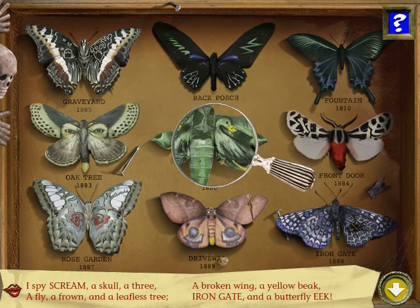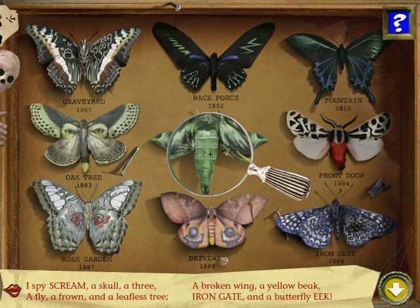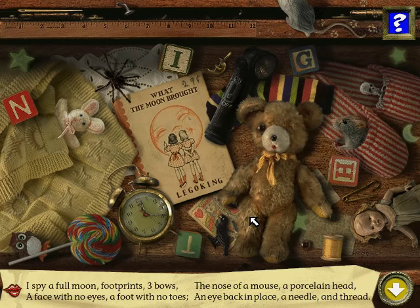The mystery drawer's locked. Where is the key? You'll find the answer in the message from me. I spy a full moon, footprints, three bows, a face with no eyes, a foot with no toes, the nose of a mouse, a porcelain head, an eye back in place, a needle, and thread.